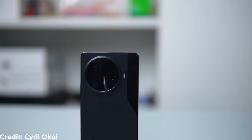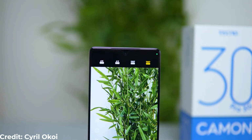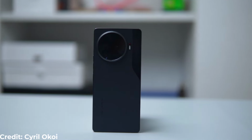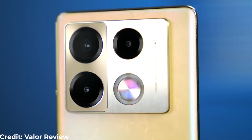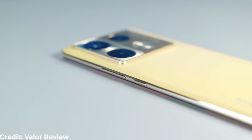While on the front, it has a point-and-shoot selfie camera of 50 megapixel. The device can shoot in 4K resolution at 60 fps from both the front and rear cameras. On the other hand, we have a 108 megapixel main camera, 2 megapixel macro lens, and 2 megapixel depth sensor on the Infinix Note 40 Pro.